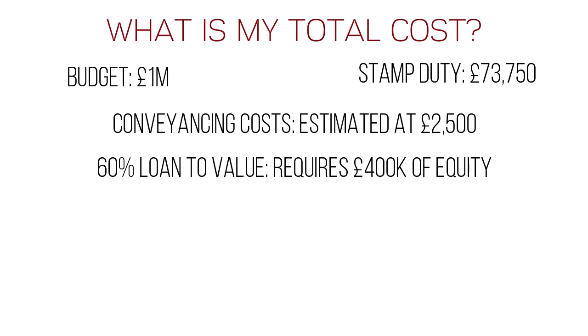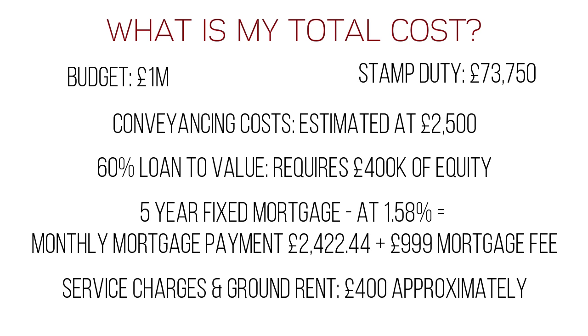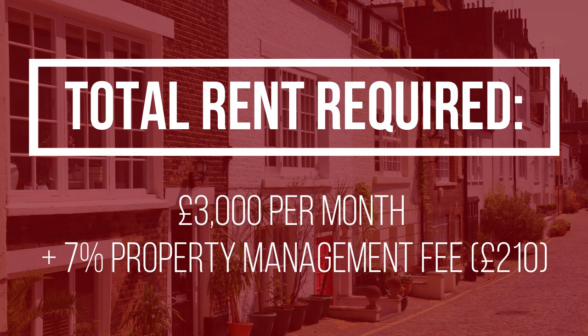Then for ongoing costs, first are the financing costs. At that 60% loan to value, assuming you go for a 5-year fixed rate at say 1.58%, your repayment monthly mortgage is estimated initially for those first 5 years at £2,422 per month, with a £999 mortgage fee. If you have service charges and ground rent, I've estimated those at about £400 a month. So to break even and cover your mortgage, you would need rent of approximately £3,000 per month and would need to factor in property management fee of about 7%, which is £210 a month paid to the property manager.